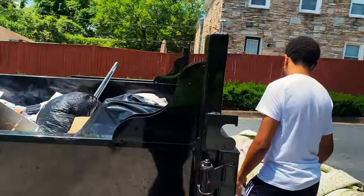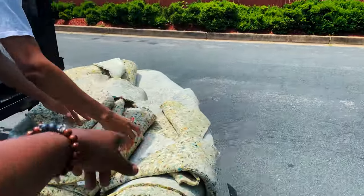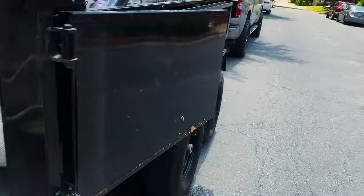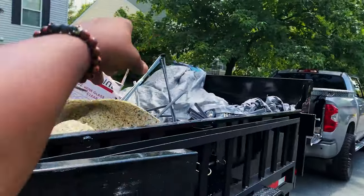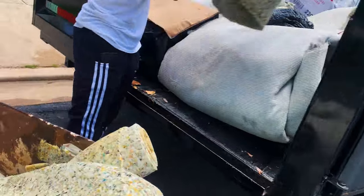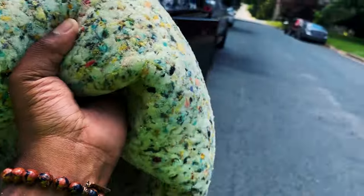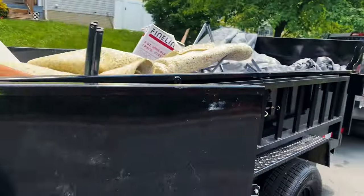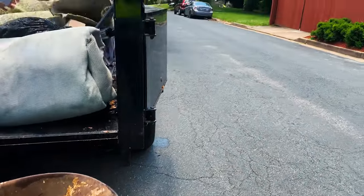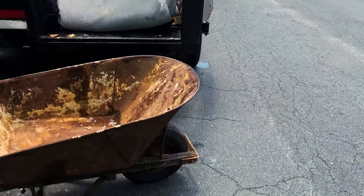So guys, we got one side of the carpet. Now we just gotta toss this on, then the other carpet is inside. And we got the mattress inside as well. The mattress is gonna be tossed over that, and use the tarp to keep everything on, and use the straps, strap everything down. All right, be back with you guys later.